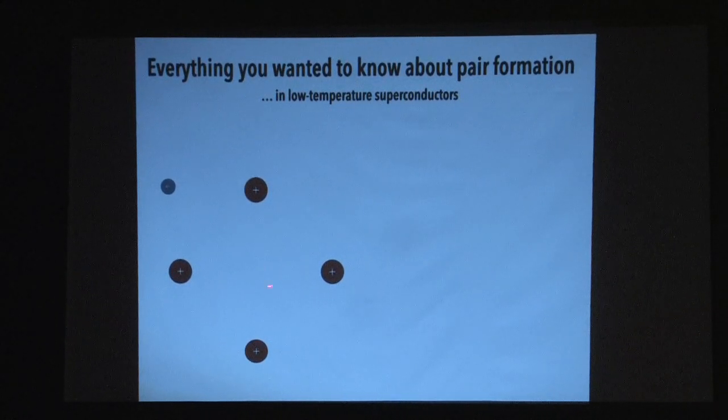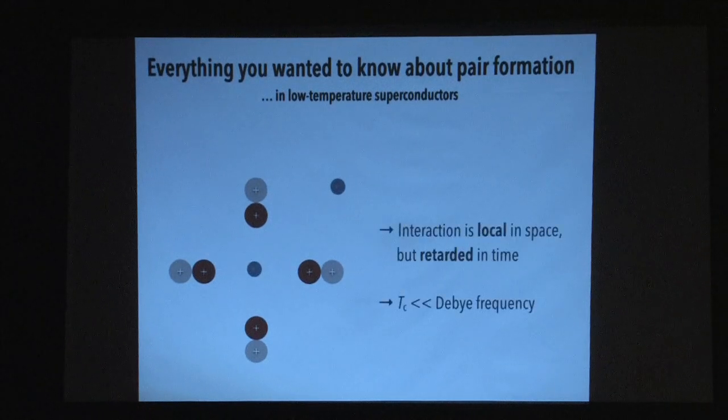So here we have our metal ions, they have a positive charge. Here's our friend, the electron. The electron moves into this position here. Because it has a negative charge, it attracts the ions. They shift their position. The electron now keeps moving. A second electron now becomes attracted by this net positive charge and moves into the position where the first electron was before. And so this leads to the attraction between these two electrons.